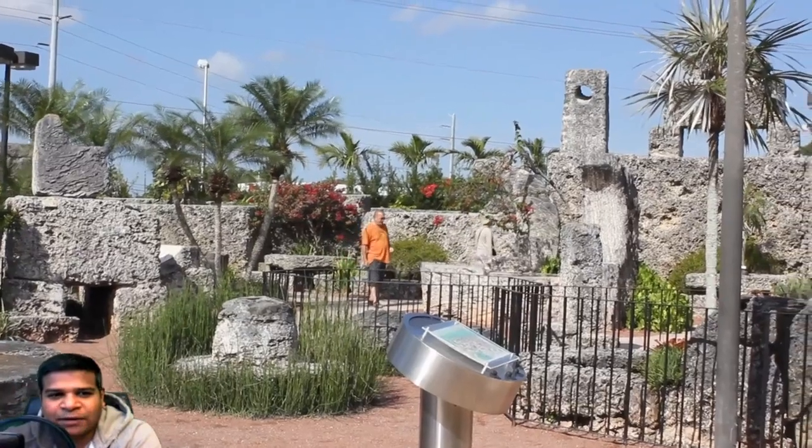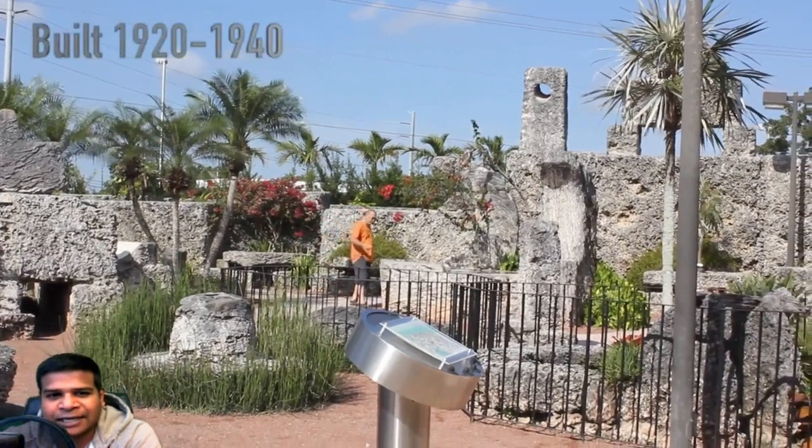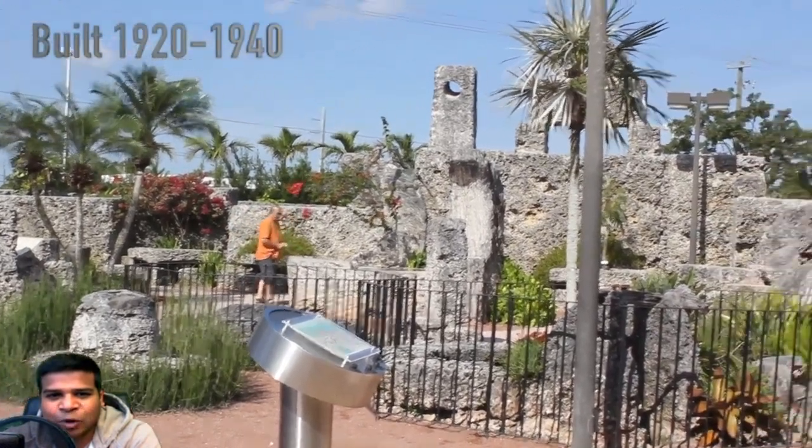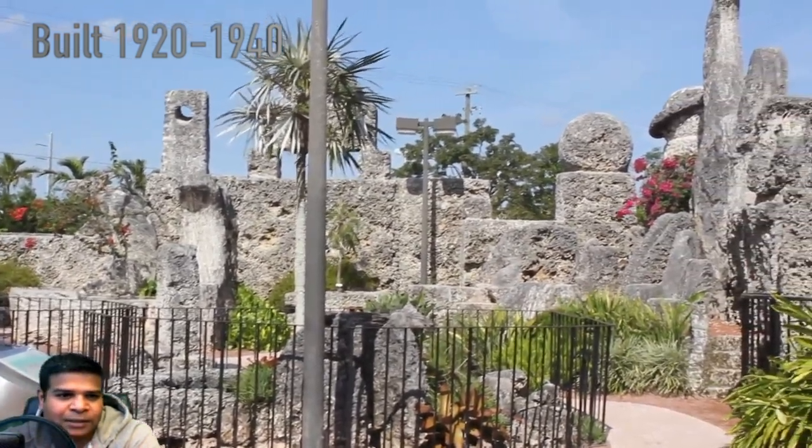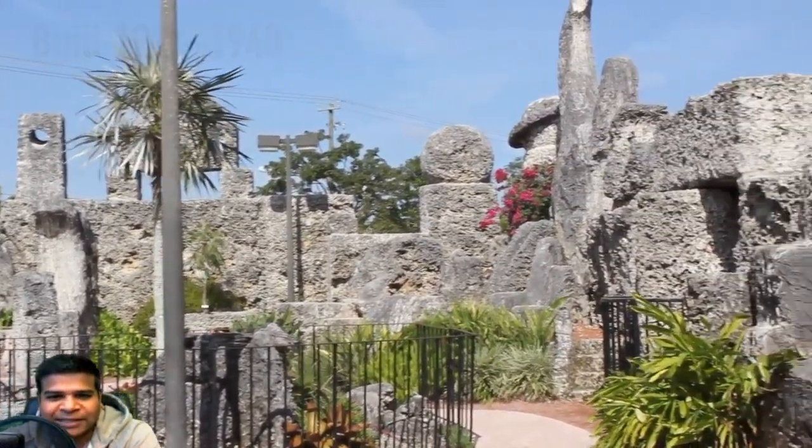Hey guys, we are at Coral Castle in Florida, and let's take a look at the Polaris telescope built by Edward Leedskalnin.